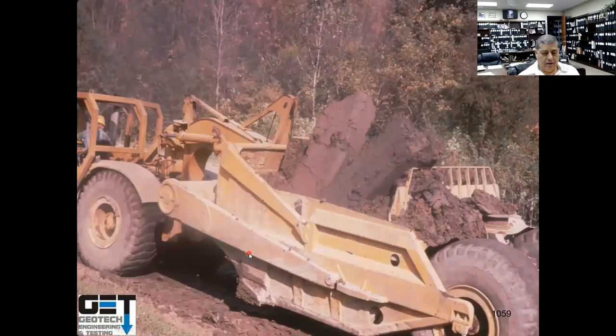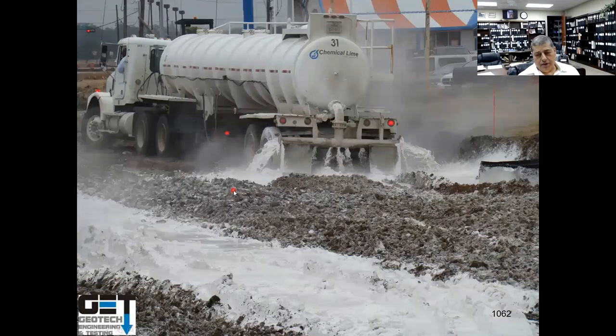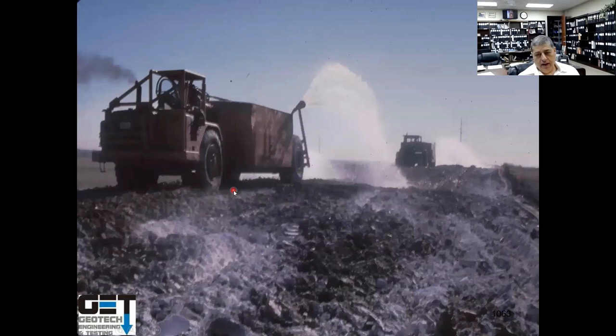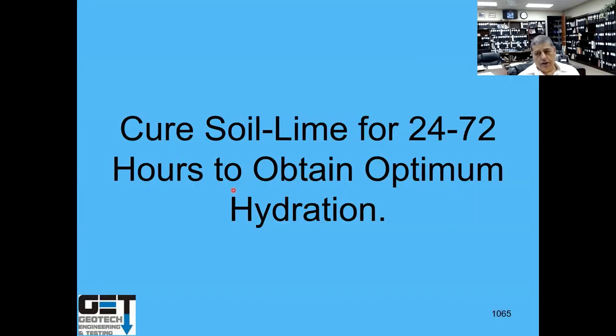So you scrape the ground, you take out all the grass and weeds, you bring your lime slurry, and you mix it in. So your lime slurry is coming in right there. Add water if you need to. Let it hydrate for 24 to 72 hours. It breaks down the soil. You cure 24 to 72 hours to obtain optimum hydration.